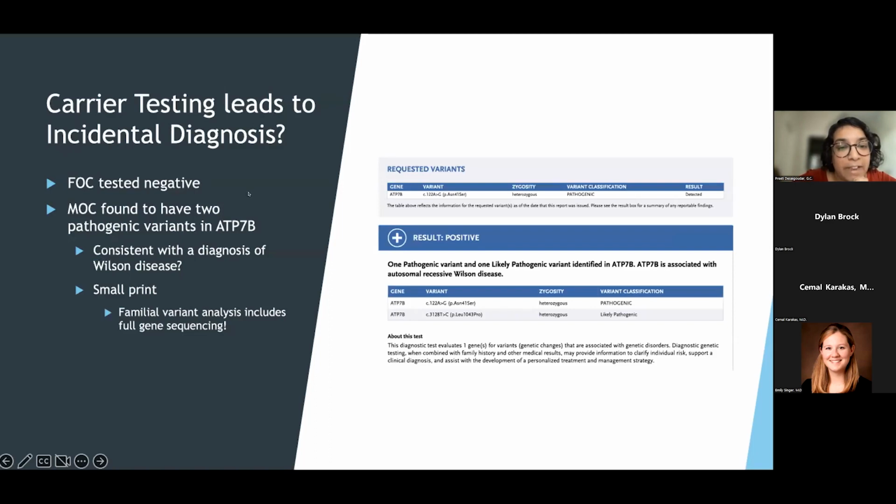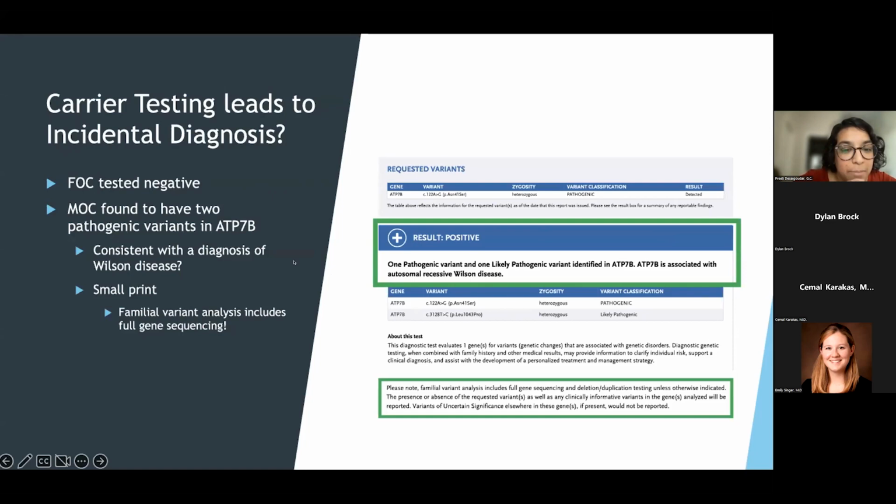This is going to show you what that test report looks like. As you can see, it says the result is positive and that there are 2 pathogenic variants listed. One of them is the one that was identified in her son, but the other is a completely different one. What I want to point out, that not many people notice, is that if you look at the small print for this particular lab, their family testing involves full gene sequencing and deletion/duplication analysis. So they're not just looking for the variant that was found in the original proband. They are taking a full pass through the ATP7B gene, or any gene for that matter, if you're doing this type of testing. Obviously the chances of this happening are astronomical, but it is a possibility, and it's because in this case the lab checks the entire gene for other variants.